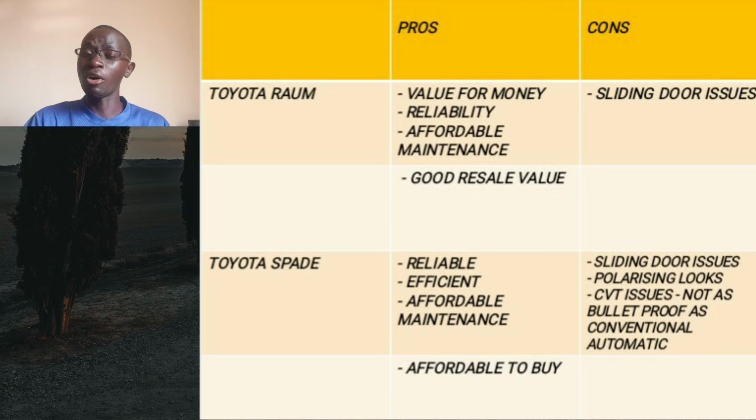The Spade may be more expensive than the older Raum, but compared to most other modern 2016-2017 cars, it's still one of the most affordable small cars out there. In fact, it's cheaper than even a Honda Fit, so it still offers good value. Its only weak points are the sliding door issue, similar to the Raum. Then the second issue is the CVT gearbox. Toyota CVTs are reliable, but nowhere as bulletproof as the conventional automatics like the one in the Toyota Raum. If you don't take good care of the CVT, it will certainly fail on you.